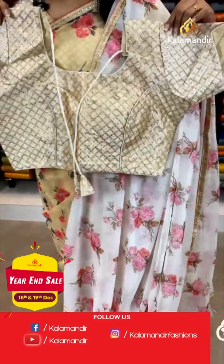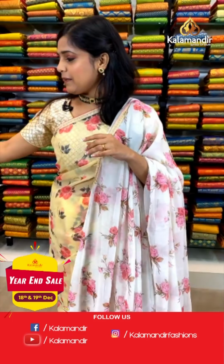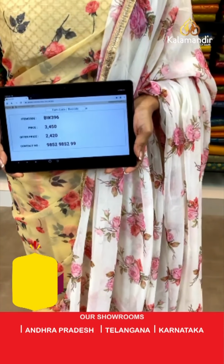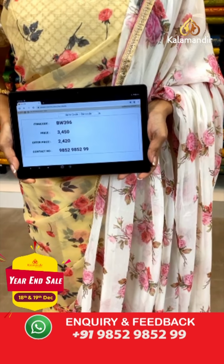Now this is the same blouse piece that I am wearing, so you can get a reference of what this blouse piece will look like. Let's check out the pricing. Saree code BW396, actual price 3450 and offer price is 2420 rupees.